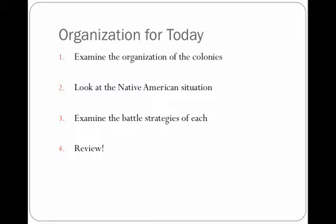First, we're going to look at the organization of the colonies itself, talk about the 13 colonies and how they really interacted. Were they a grouping of colonies, or were they really just individualistic and didn't want to work together? Second, look at the Native American situation. Third, talk about the battle strategies of each different group. And fourth, a little bit of review with some mental sweat questions that hopefully will help you fully understand what's going on in this lesson.